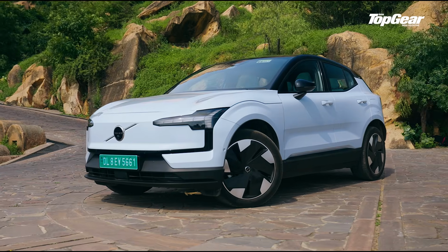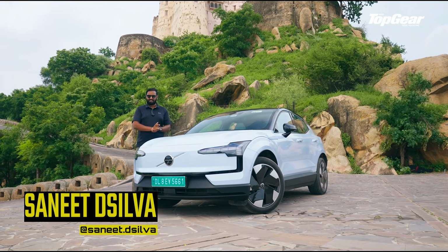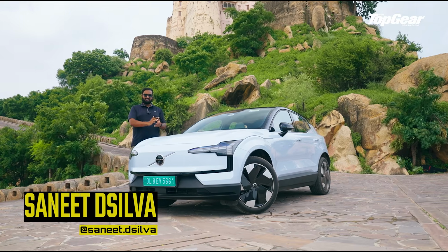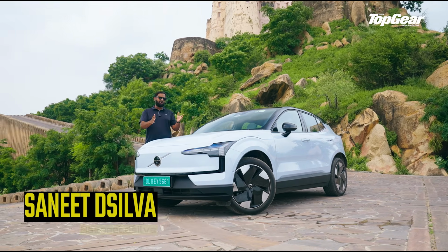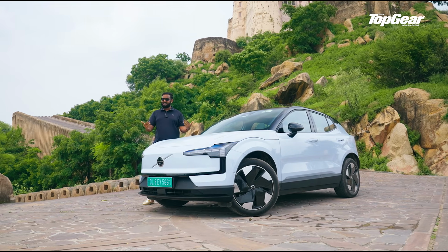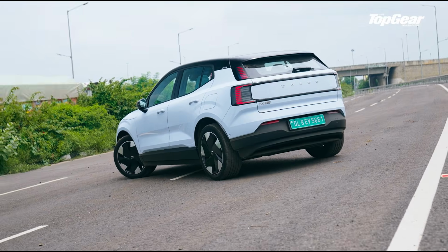It was designed in Sweden, developed in China, and is now assembled in their Bangalore plant. But more importantly, it was good enough to get the 2023 BBC Top Gear UK Eco Warrior of the Year. But does that mean it's good enough for India? Well, let's find out.